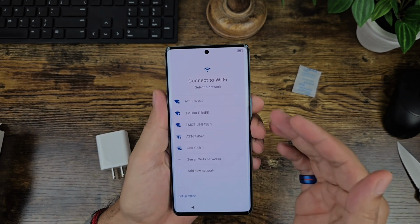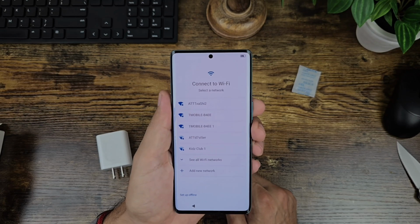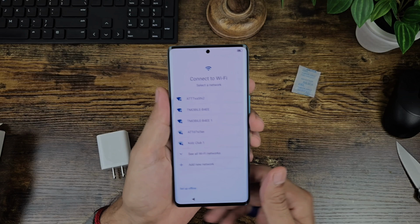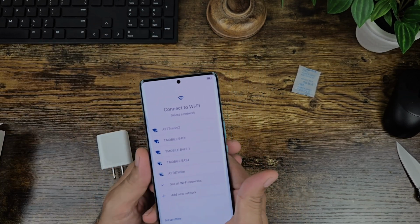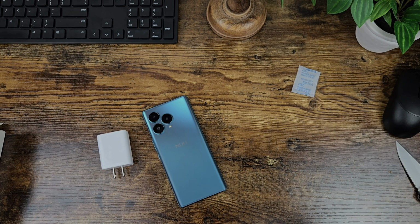So we're going to go ahead and set this bad boy up and come back, and through movie magic, it would have been a week gone by that I would have been using this device. So there you go, unboxing of the NUU B30 Pro.